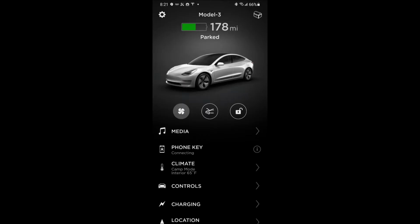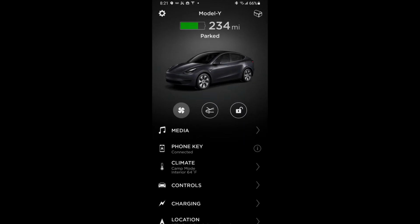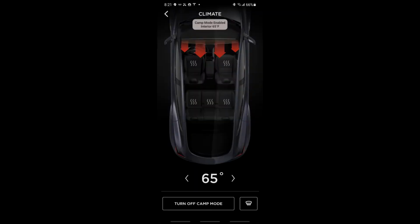All right, before we leave here, let's do a quick summary. The Model 3 has 178 miles left on the battery. The time now is roughly 8:20 p.m. And around the same time, the Model Y has 234 miles left on the battery. For both cars, we have turned on the camp mode, and as shown here, this is pretty much identical on both cars. The climate control shows the target temperature is 65 degrees Fahrenheit.